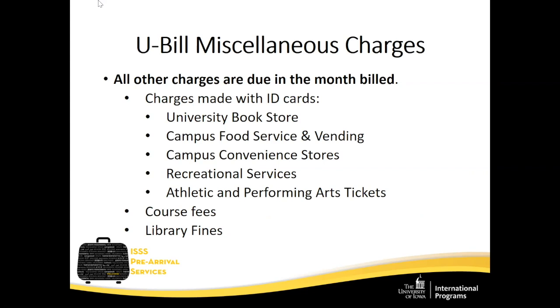Once you are at Iowa, you will receive a student ID card that you can use to purchase items or services on campus. Any purchase made with this ID card will be charged to your U-bill. Some examples of how you can use your ID card to charge are listed here. Other types of miscellaneous charges are course fees that are not part of your regular tuition and library fines.